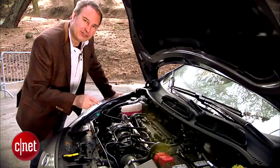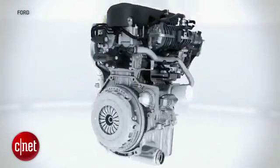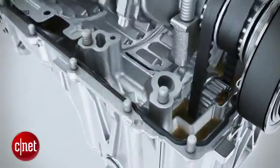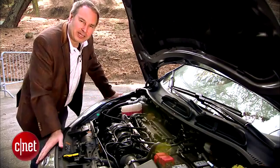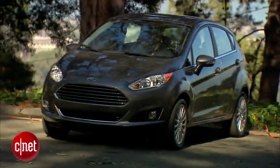Now the more exciting news is that early next year, Ford's gonna come out with their 1 liter EcoBoost engine in the Fiesta. That's gonna be a 1 liter three-cylinder engine, and it's gonna put out 123 horsepower and 148 pound-feet of torque. That's lower displacement, but a lot more power than this engine. How do they do it? Direct injection and turbocharging.